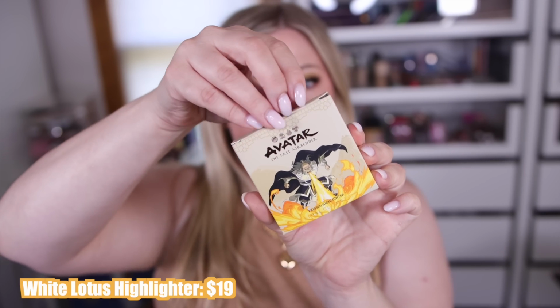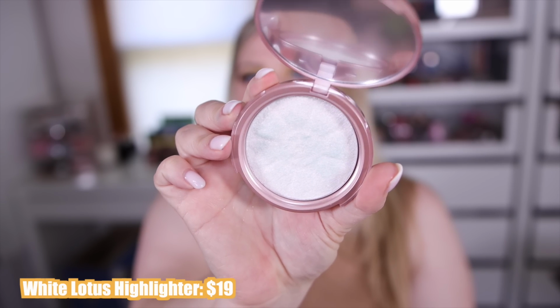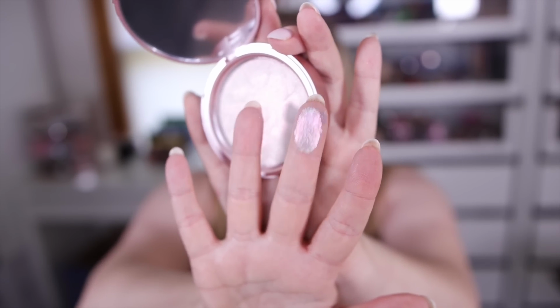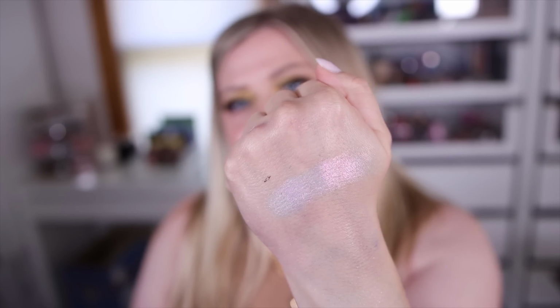We also have a fun highlighter in the collection. This is the White Lotus press highlighter. This is what the packaging is going to look like, and then here is the inside. It does have a little lotus imprint on it, and this is a really fun duochrome highlight. It's a little chunkier. You do see the chunkier glitter flecks in it. This would be pretty as an eyeshadow too, but it has that pearl base, and then there is a chrome to it. So it has little red and orange shifts, very sparkly. It looks so good swatched. I feel like on the skin when you apply it, it looks a little bit darker. But yeah, that looks so pretty.